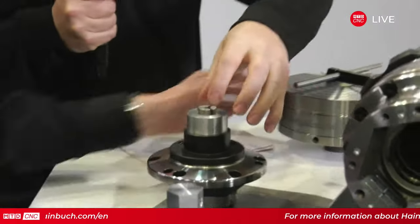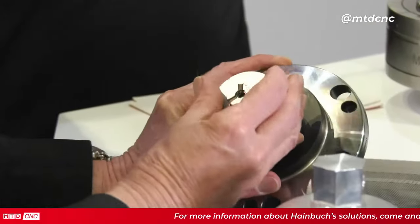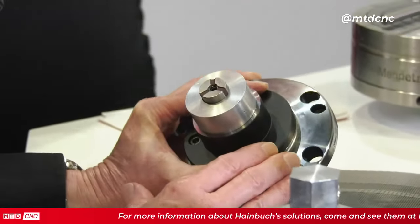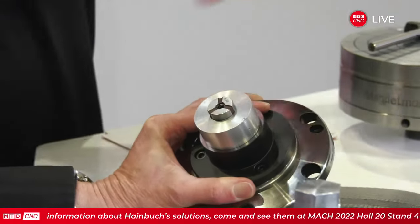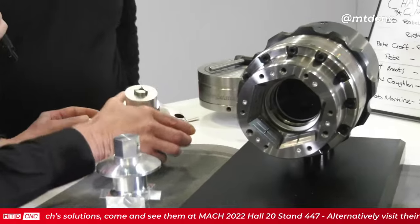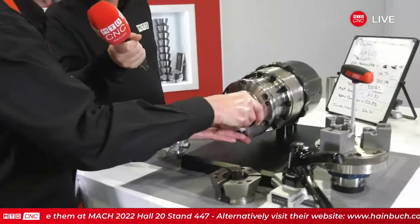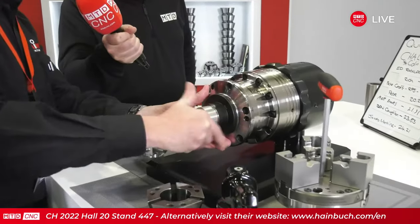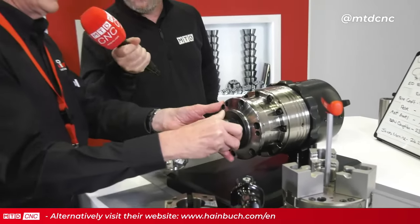Can I just go back to the mandrel side of things? What range? 8 to 200 mil as a standard. We can go bigger as a special, but that's internal clamping. And this will be quick change into this system. Indeed. How long will it take me to change? Well, as simple as putting it in there, three caps in there, and you're off. Rhetorical question, actually, because I did the whole lot in 15.59 seconds.